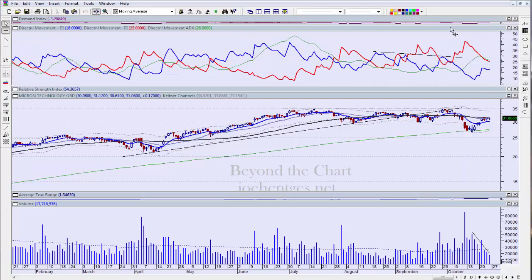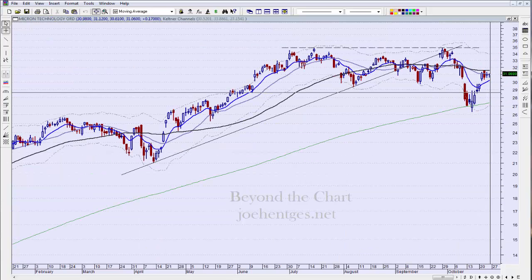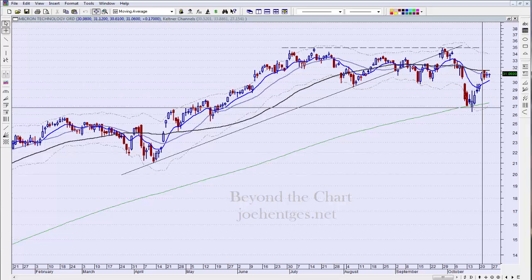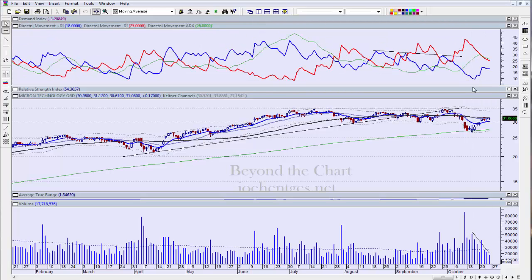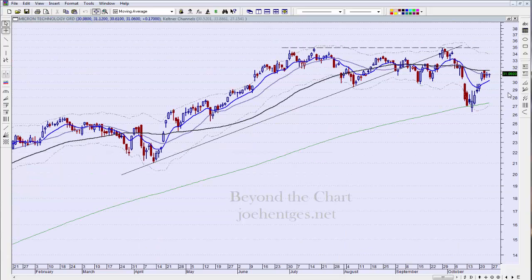DI minus is still greater than DI plus, and the demand index is negative. So here's another one to be watching to see if it rolls back over, comes back down. Now, did it have divergence? I don't think so, no divergence there. There was no bullish divergence on any of those three indicators that I use.